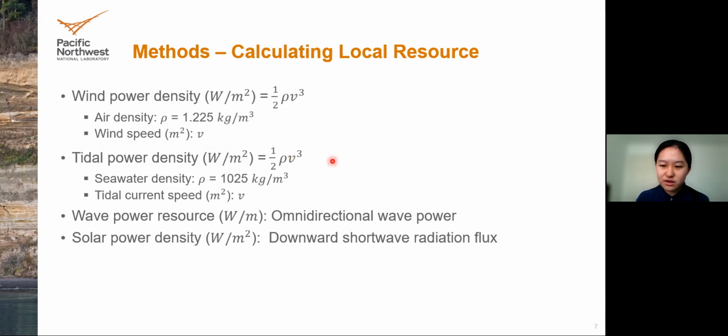Tidal power density was calculated in a similar manner using predicted current speeds modeled based on the HASS 2011 tidal assessment. Wave resource can be measured using omnidirectional wave power, which we obtained from the Simulating Waves Nearshore model by Jiaoqing Yang, my mentor, and other authors. Solar power density can be quantified using downward shortwave radiation, which measures radiation energy from the sun that reaches the Earth's surface and could thus be absorbed by solar panels. This data was obtained from the NCEP CFSR dataset as well.